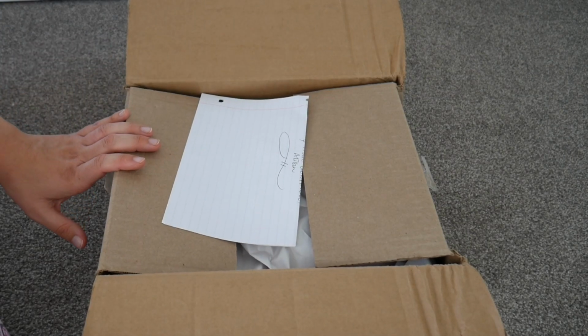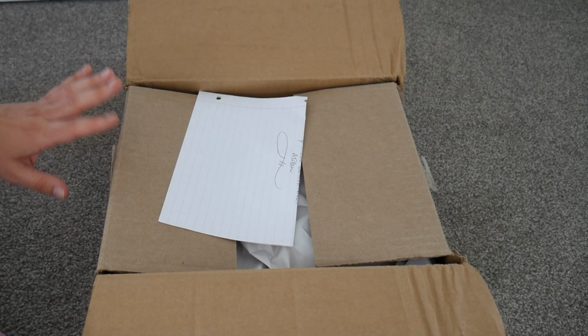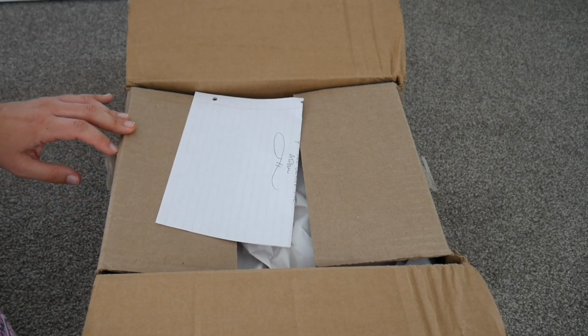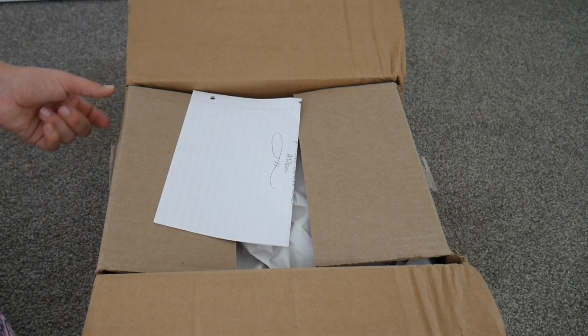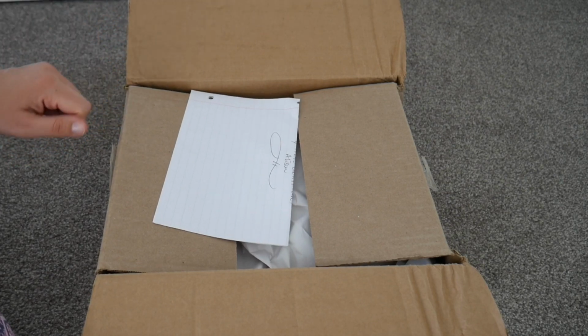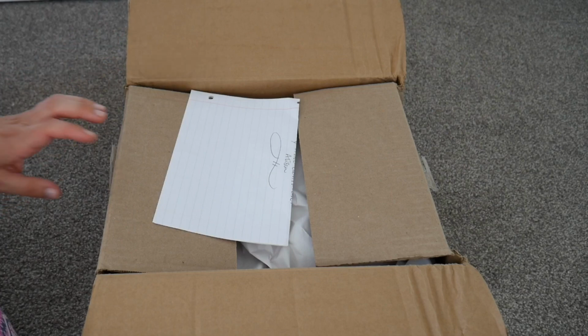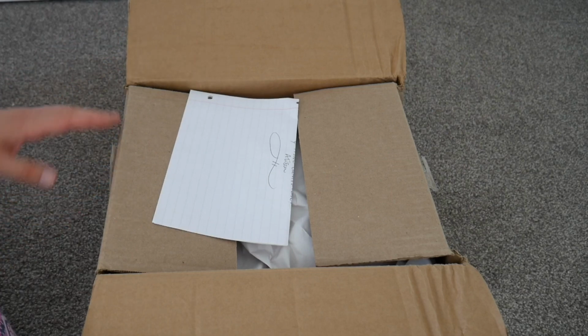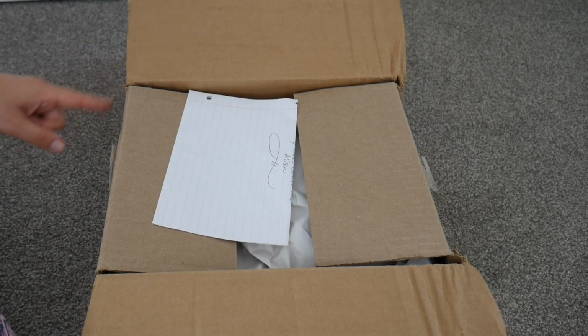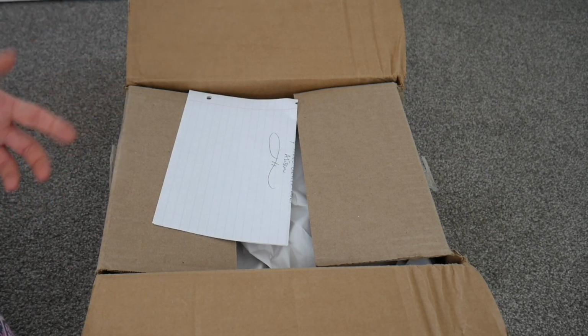So I have a very exciting unboxing for you today. This is from the brand Rough and Tumble, and I only just discovered this brand. I know it's been around for a while. They are based out of Maine in the USA, and they make handmade, very unique leather and wax canvas style bags. They have convertibles, totes, crossbodies, wallets, clutches, all sorts of things.